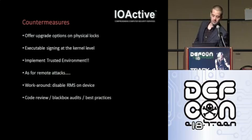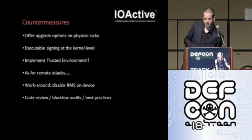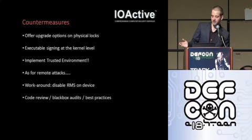Now, unfortunately, in Windows CE 5, implementing the trusted environment isn't as straightforward as it should be. Code has to be introduced into the build, and I think the option to implement a secure environment should be made a lot easier. But what can you do to prevent the remote attack? Disable RMS. High chances are you're not using that functionality. Disable it, and that can be done from the operator menu.